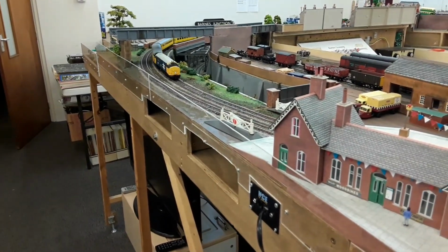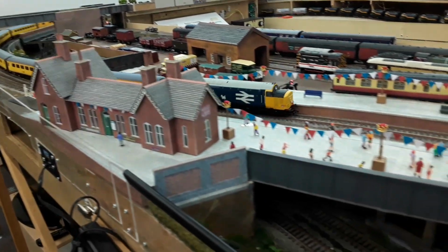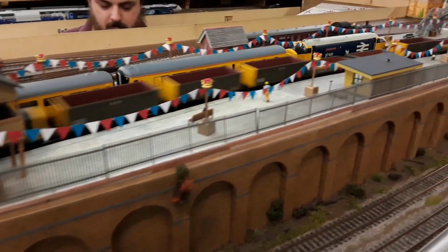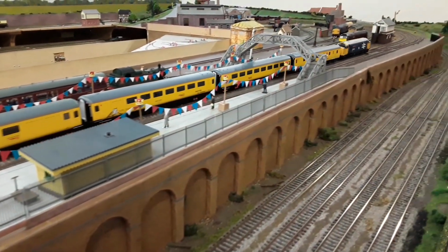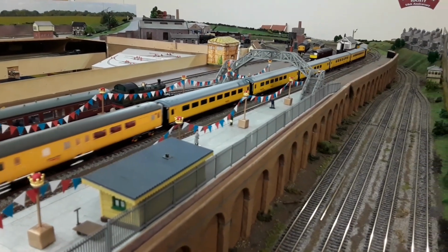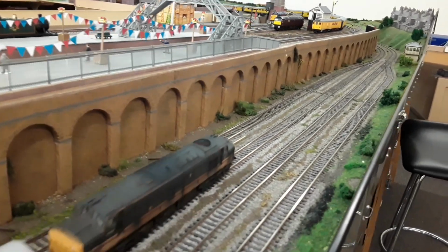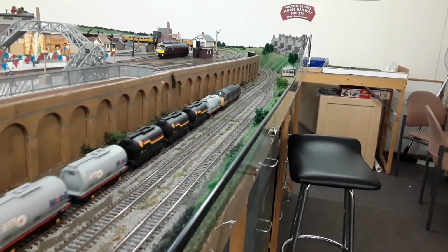Okay, we've had another change upstairs. We've now got a multitude of 37s running around. We have 37401 Mary Queen of Scots on the Liverpool Rail train, and 37142 on the Engineers, complete with the DBSO. And we still have 37431 doing the rounds on the oil train.